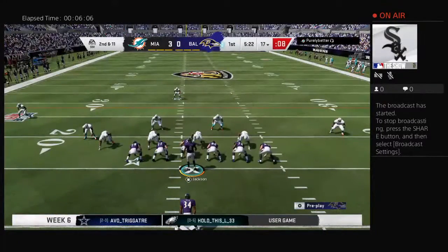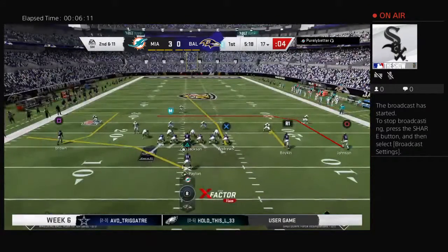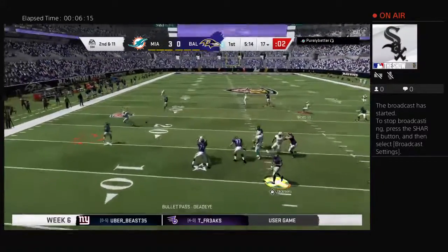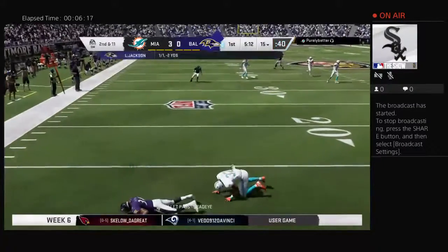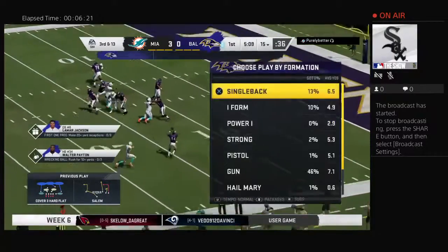A loss of a yard there to start out. That leads to a 2nd and 11. Here I come again. Jackson now. And he's got his man out of the backfield. That's complete. The tally there, -2 yards.